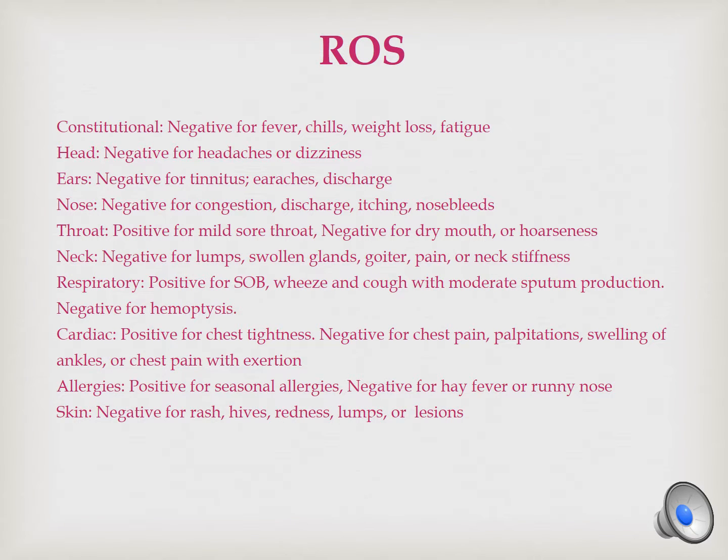During your review of symptoms, Alex's constitutional state is negative for fever, chills, and fatigue. He denies headaches or dizziness. His ears are negative for tinnitus, earaches, or discharge. His nose is negative for congestion, discharge, itching, or nosebleeds. His throat is positive for mild sore throat and negative for dry mouth or hoarseness. His neck is negative for lumps, swollen glands, goiter, pain, or neck stiffness.